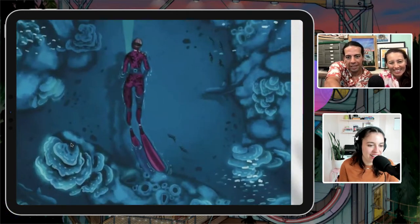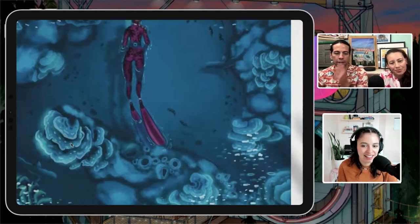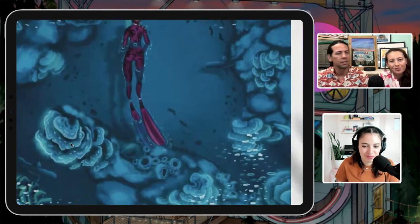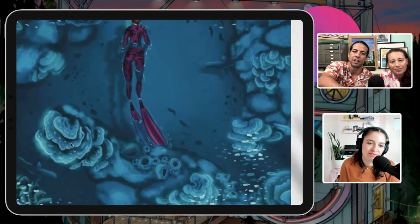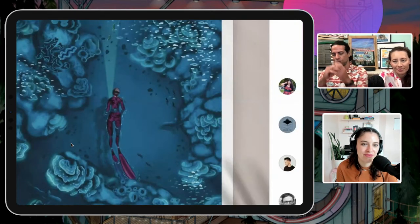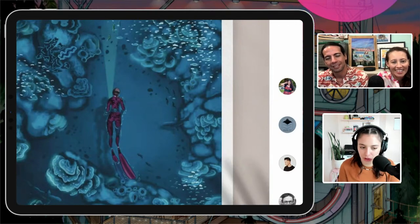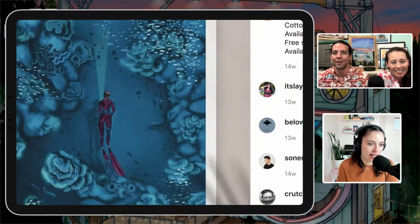I think she's working with the idea of bioluminescence. Yeah. So where the reef glows or the plankton, it's usually algae based, but anyways, they'll glow. Or when the coral is spawning, it'll glow. Ooh, interesting. I've never heard that term before. But that's cool. I love it.